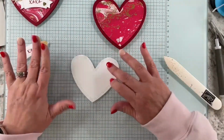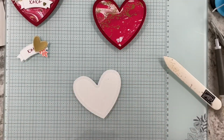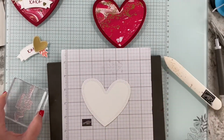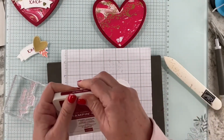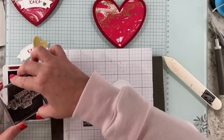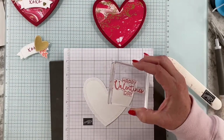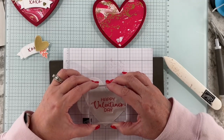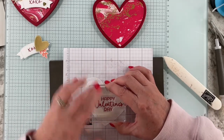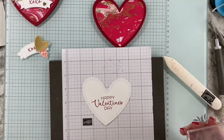And then we didn't stamp the inside. We need to stamp the inside with Happy Valentine's Day. Missed that. So I'm going to bring my pad back in. I'm going to bring my cherry cobbler ink back in. And we're going to stamp Happy Valentine's Day so we can finish building this card. Okay, so tap, tap, tap. Okay, move this off to the side. And then get this lined up where I want it. And then down. There we go. Happy Valentine's Day.